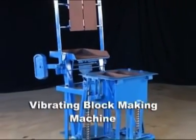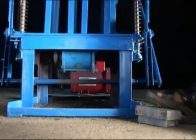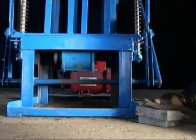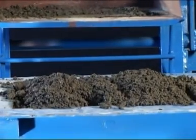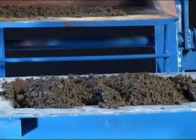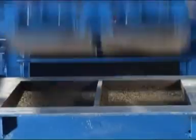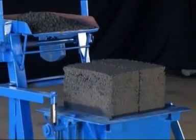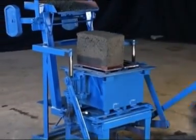The vibrating block making machine is powered by a 1 HP single-phase motor and has a manual ramming head. The material is thoroughly vibrated, thus removing air voids in the concrete to give high-strength blocks. The ramming head exerts enough pressure, thus producing a good quality block. The machine has a capacity to produce 650 blocks in an 8-hour shift.